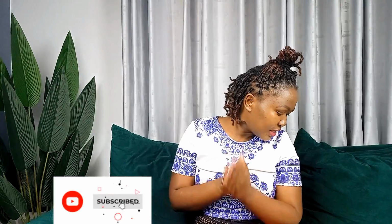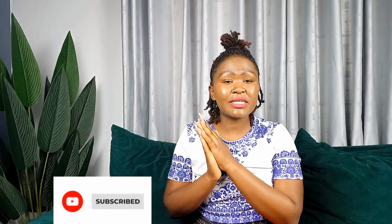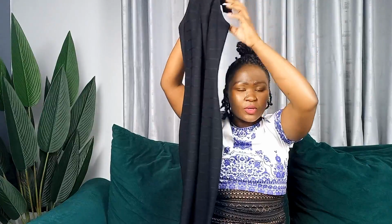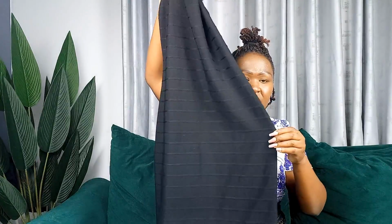All right, another thing to consider is kama nguo iko na cut. I know this is something that so many people don't know, but I will show you what cut means. Cut means nguo iko na shape already. As you can see, this is my dress, and as you can see iko na waist iko snatched kidogo, and the hips can be seen. All right, so when you're selecting dresses, also look out for dresses zenye ziko na cut.